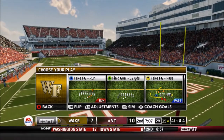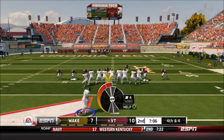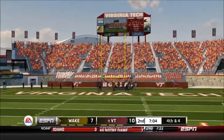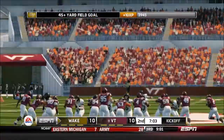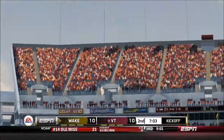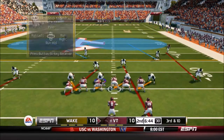We have got a kicker of our own. This one from 52 as well. Went 4 miles an hour towards Hedlund's back. The kick is up. And the kick is good from Hedlund. So each kicker, 52-yard field goals. Game tied at 10, 7 minutes to go in the second quarter.